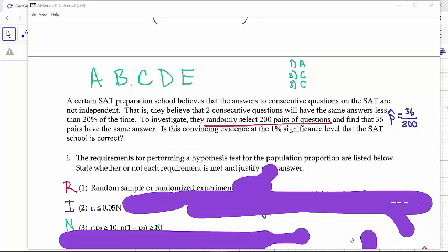A certain SAT preparation school believes that the answers to consecutive questions on the ACT are not independent. That is, they believe that two consecutive questions will have the same answer less than 20% of the time. To investigate, they randomly select 200 pairs of questions and find that 36 pairs have the same answer. Is this convincing evidence at the 1% significance level that the SAT school is correct?